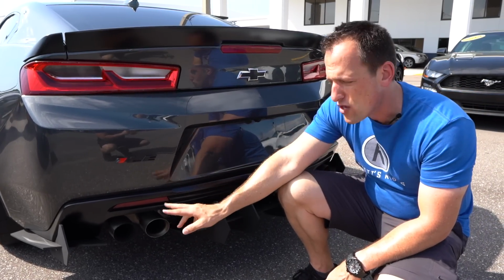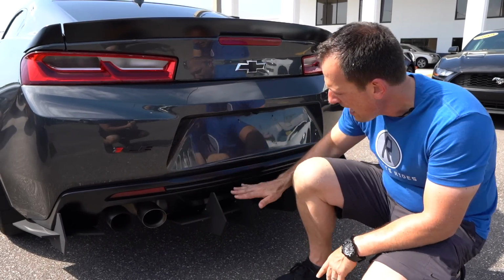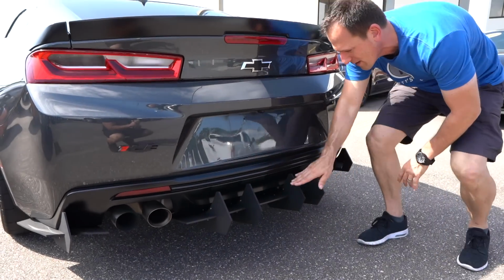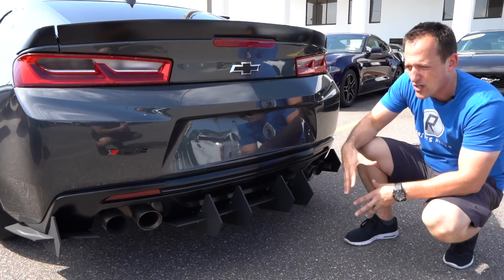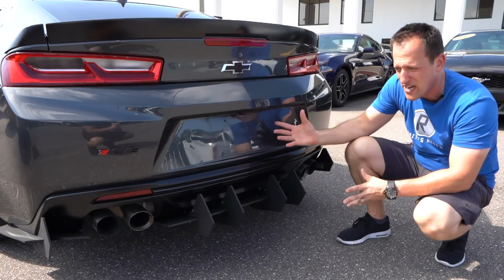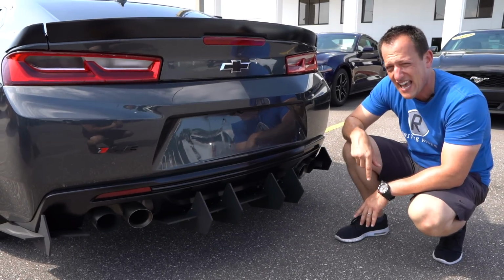With the 1LE, you are going to have the active exhaust that comes with the package, and the previous owner put this massive Street Aero rear diffuser. Really gives it a nice aggressive look from one end of the vehicle to the back. But why don't we go ahead, let's pop the hood and see what's powering this SS 1LE.